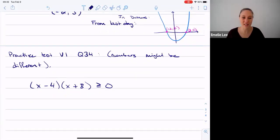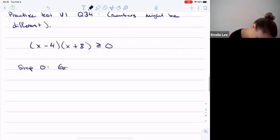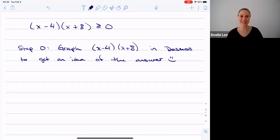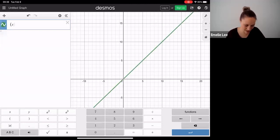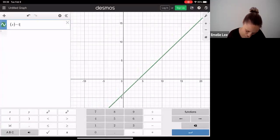So I'll put it as step 0. Step 0: graph x minus 4 times x plus 8 in Desmos to get an idea of the answer. Just to see what we're expecting, and then we can work towards that. All right, so I'm going to go into, oh, that's something else. Okay. And I'm just going to plug it in exactly like it is, and we'll see how that works. So x plus 4 or minus 4? Minus 4 plus 8. One day I'll get it. X minus 4. Oops.